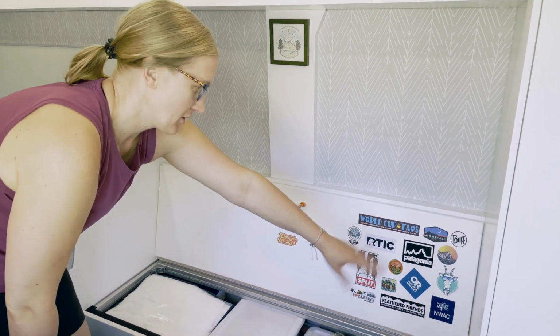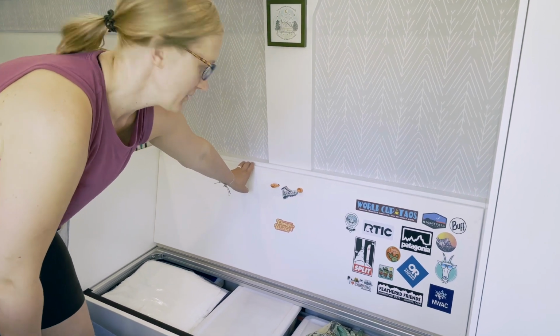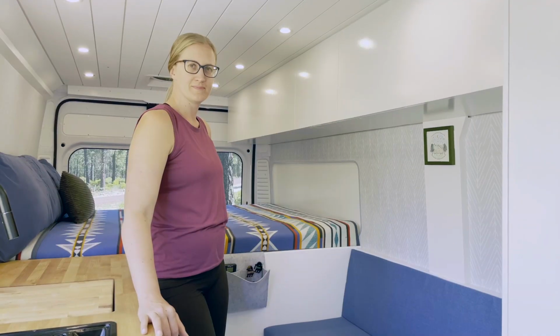And then this is our sticker collection, which we're going to be adding to as we go different places. Travels with Kevin, if you guys are watching, you're on here.